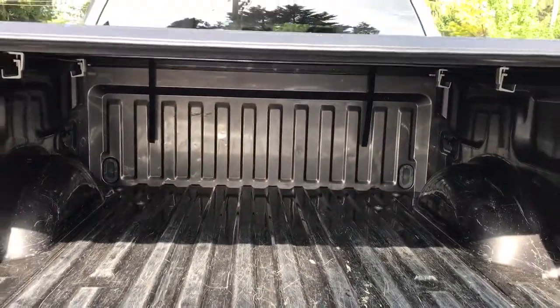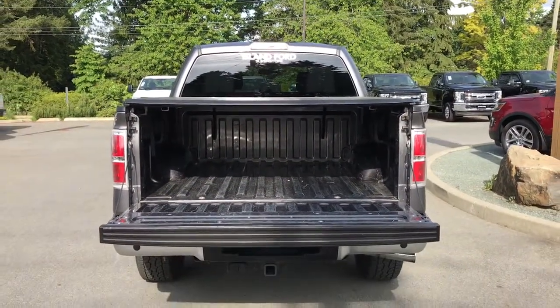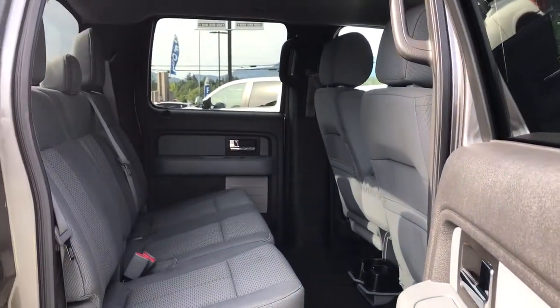You'll notice the inside has plenty of room, and there's also tie-downs in all 4 corners. Storage, cup holder, and speaker in the door, as well as powered windows. The rear seat has seating for 3 and a 60-40 split.